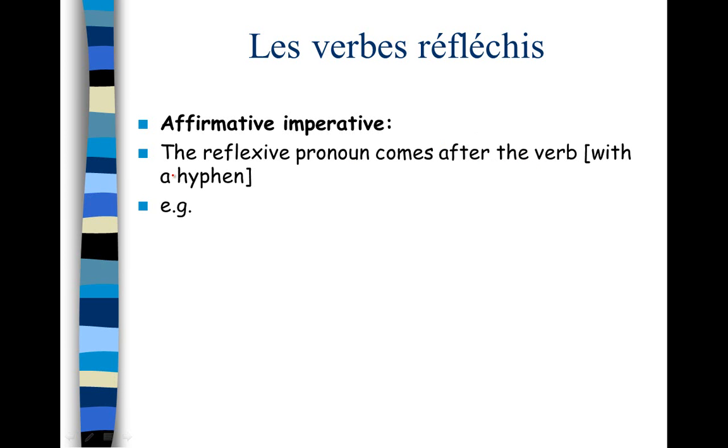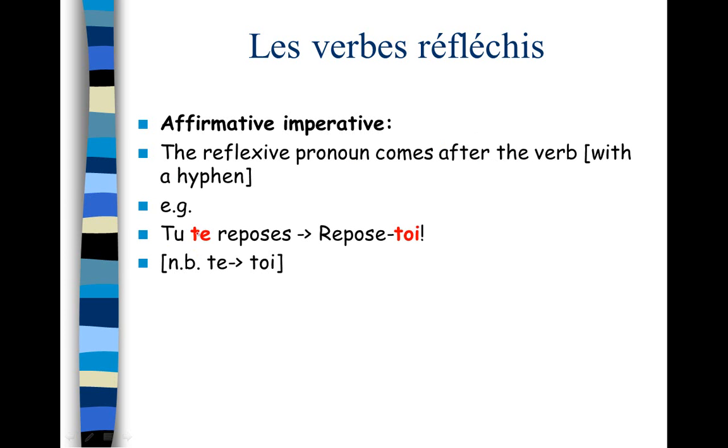And the tu form is quite special. Let's have a look. Tu te reposes becomes repose-toi. So you remember, when we're making an imperative, we just take off the subject pronoun. And what we would normally do, we would just simply take off the S in an ER verb, wouldn't we? But we need to put the reflexive verb after the verb. And remember, every time we put something after the verb, we have our little tiret, our little hyphen. So, repose-toi, because te becomes toi, and that's just because to the French, it sounds nicer. Repose-te, that would just sound very odd. So, repose-toi, repose-toi. So that's how we give an order. Rest, literally rest yourself. Yeah?